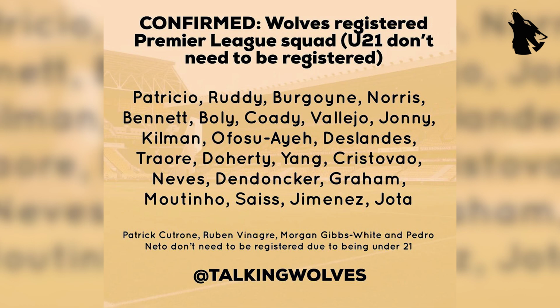First off, the goalkeepers, I think Patricio and Ruddy were a given. Harry Burgoyne, who's still at the club at the moment, was set to move out on loan to Bury. Obviously, unfortunately, they've folded now. So he's still at the club at the moment, didn't get a loan move away. So at the moment, he's registered.